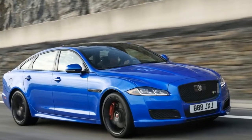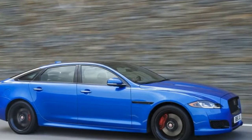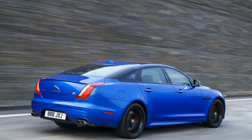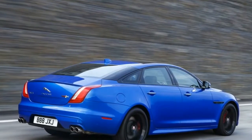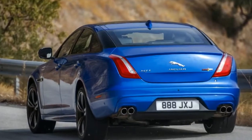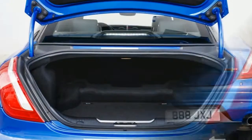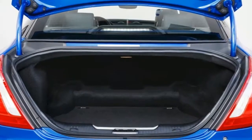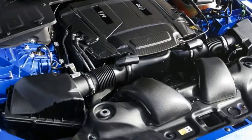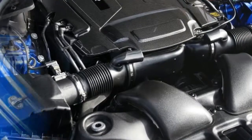from the F-Type SVR coupe and roadster, settling into territory currently occupied by the Audi RS7, BMW Alpina B7 and Mercedes S63 AMG. There's nothing complicated about the things that separate the XJR575 from its more courteous XJ brethren, either. As it is with factory-tuned hot rods like the S63 et al., the 575 adds horsepower, more aggressive suspension tuning and a bolder, dare we say racier, finish.